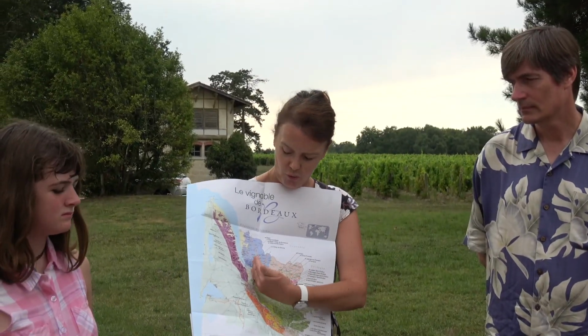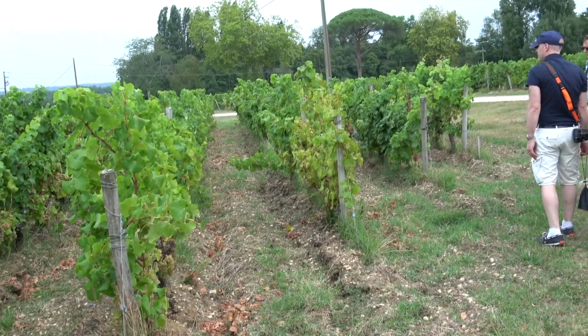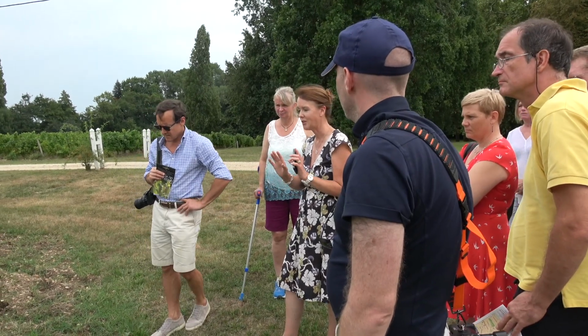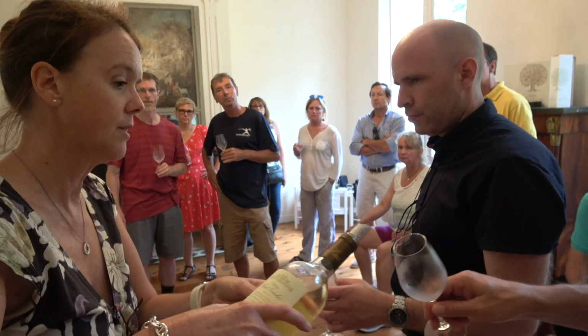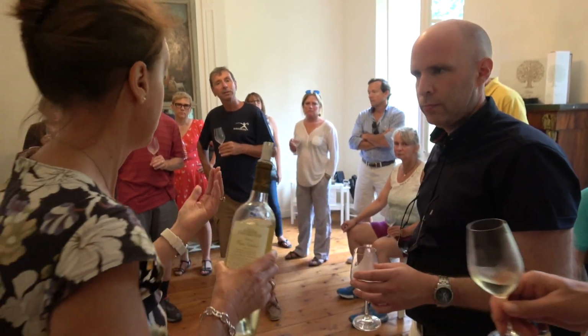Clay limestone towards Saint-Emilion, Pomerol, etc. Board of insects and parasites. So a very natural way of dealing with the vine. We use no weed killers, we plough the weeds back into the vine. Right, you'll see it's a wine which is made to accompany fish.